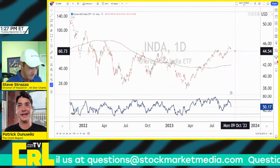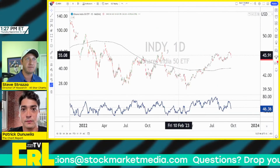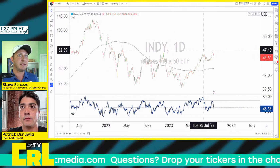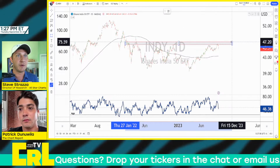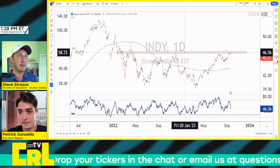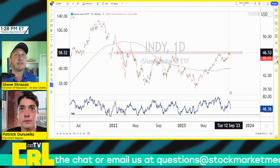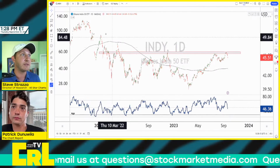All right, so you got INDA. INDY. Yeah, this is the Nifty 50, in US dollar terms. Nice base. India looks better than a lot of emerging market countries right now. So we do have this little base here. You want to see a clean resolution from this reversal pattern. I think you get that around 46. If you want to be careful, you can use like a 46.50 pivot high from just last week.